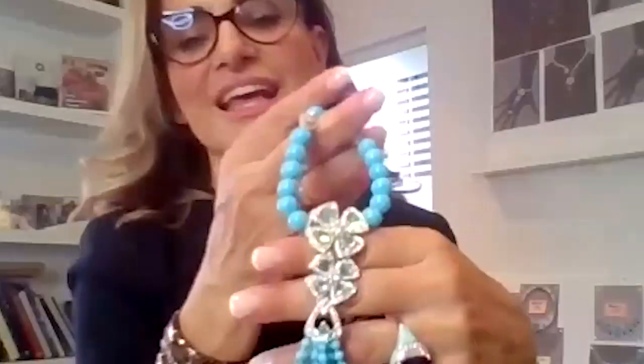Exactly. And the cut is special because it's not a triangle, but a little bit softer than a triangle. But you can see the brilliancy of the stones. Yeah, and also the sense of lightness and water, which is really spectacular. Exactly. It reminds me of the Capri Sea. Oh, wouldn't you like to be there now?